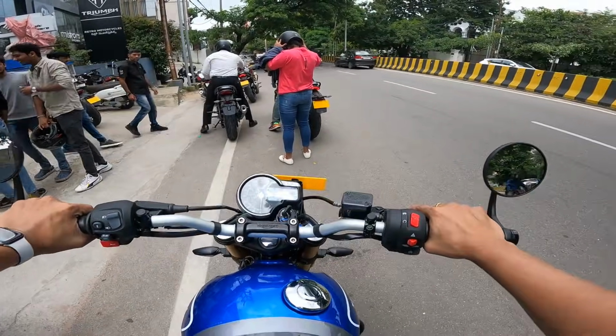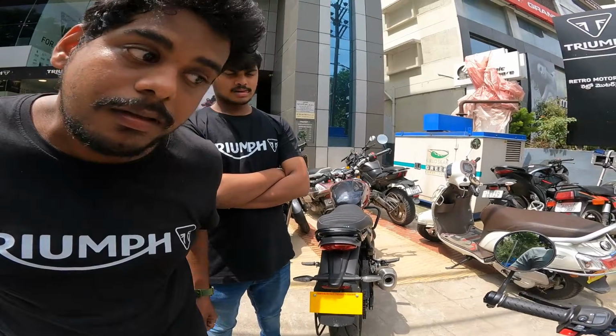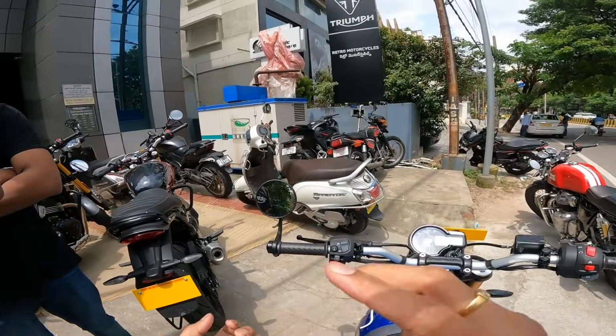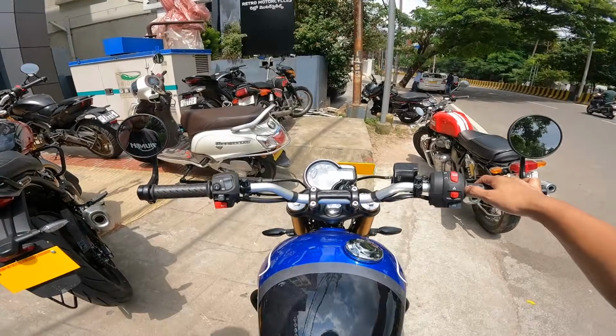Back to the Triumph showroom. Switchable ABS, huh? ABS switch off cheyalem sir, only traction control. On off chesukovachu, traction control. Okay. Auto blipper inka, quick shifter ledu. Okay. Traction control, ABS. These are the only two electronics you have on it. Ride by wire technology. Okay, good. Yeah, and slipper clutch. Yeah, slipper clutch is there.